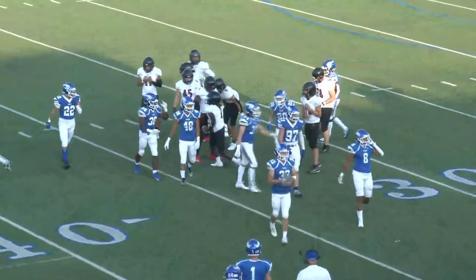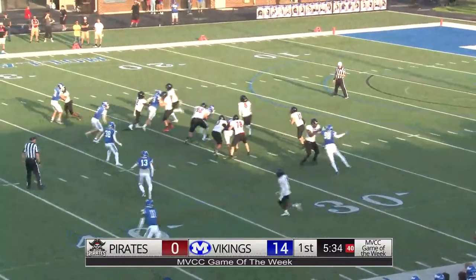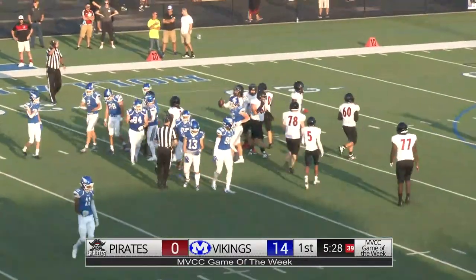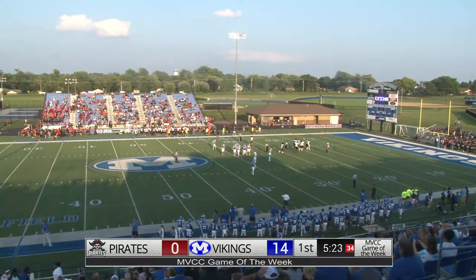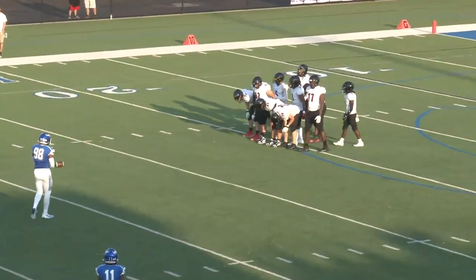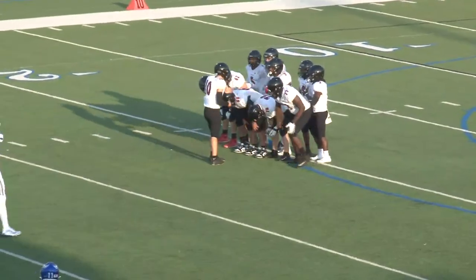And there's a handoff to Foster, and he just went nowhere. You talked about it a few times last night in our game of the week with Alter and Fairmont: sideways running gets you nowhere in high school football. A lot of times, going east and west just doesn't get the job done. Stretching out the defense works, but you have to have great speed to beat these G-Walk defenses.